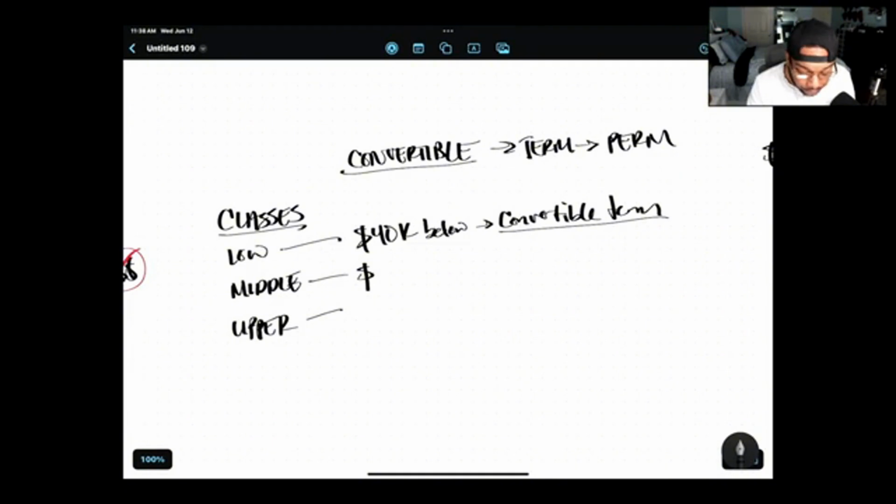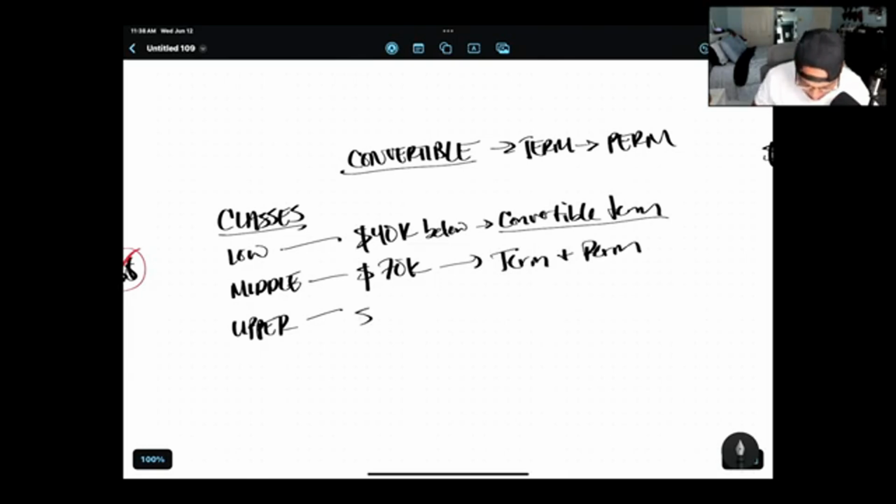So what's lower class salary? Let's figure that out. Okay, so it's 50,000 annually. So middle class, let's say they say average is like 70K. So let's say 70,000 is middle class. With 70,000, I would get both a term and a permanent life insurance policy.